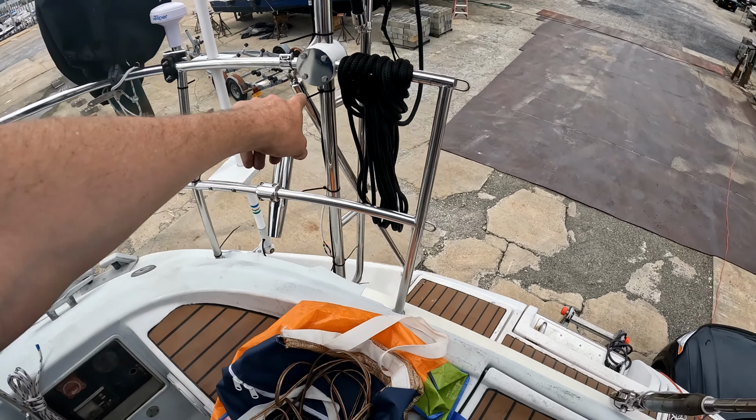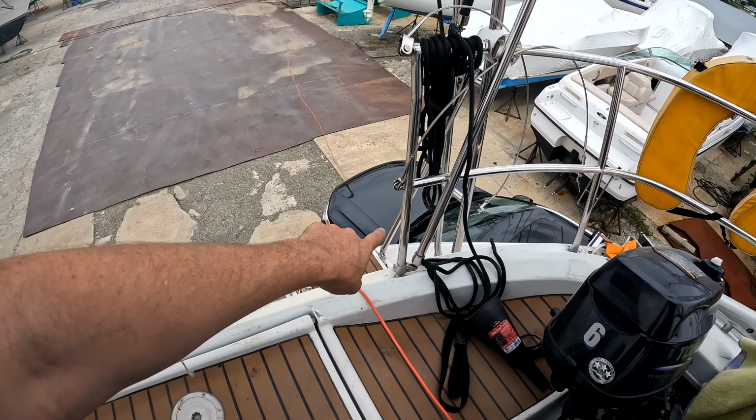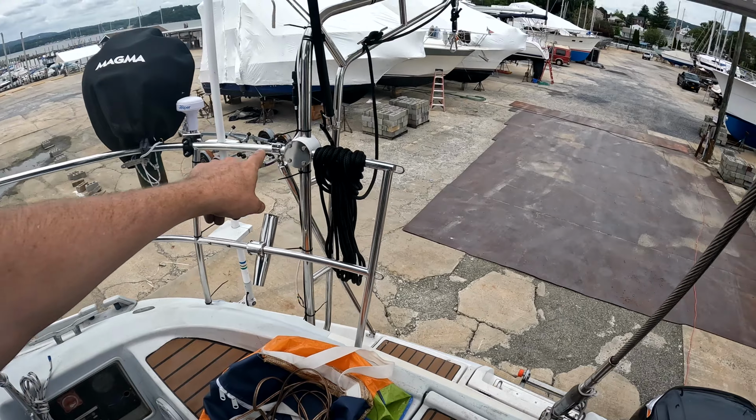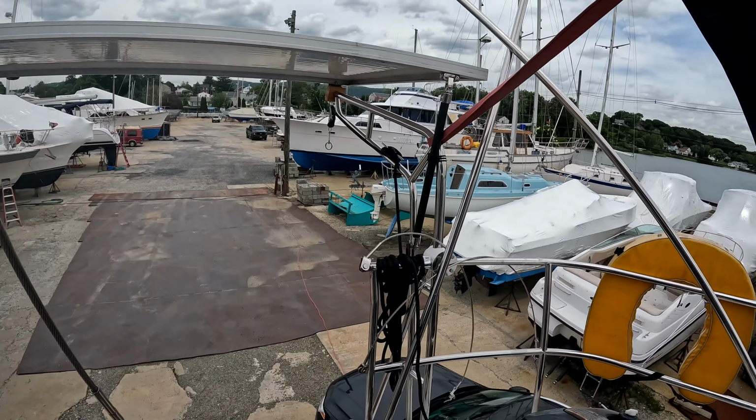Another thing y'all didn't see, I added supports there and there for the davits themselves. You can see they go, so that way, because we have the solar up top, just wanted to add some supports for the weight of the dinghy and the solar.